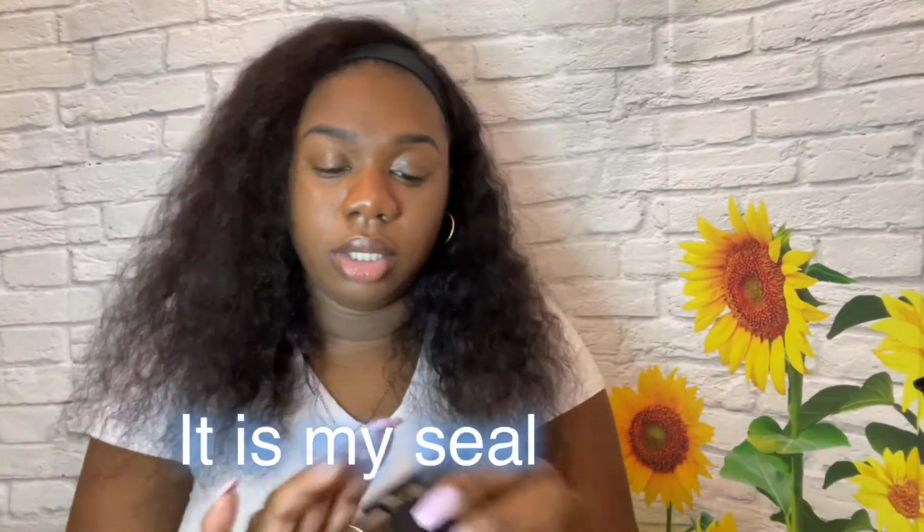I think this is my seal, and this is how it looks. I just stamp it there and then there, and I go from there. I bought this off Amazon. It's a Notary Journal. I thought this was so cute. I thought it would have been smaller than that, but this is so cute.